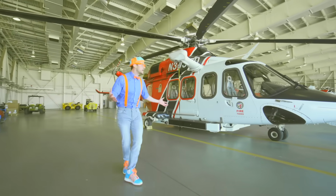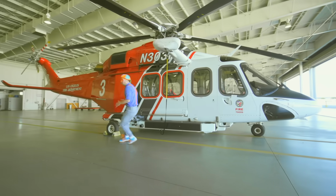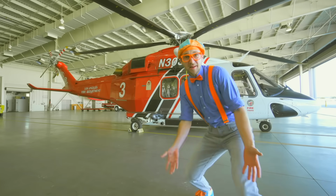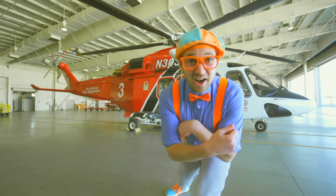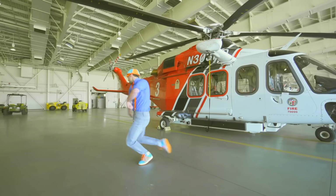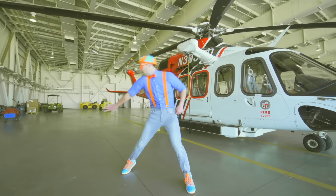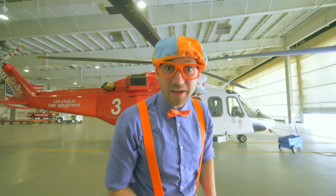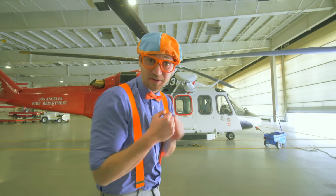This is a real fire department helicopter! I am so excited to learn about fire department helicopters today with you! Are you ready? Let's go! Woo! Okay, now let's check out the inside of the fire department helicopter. Come on!